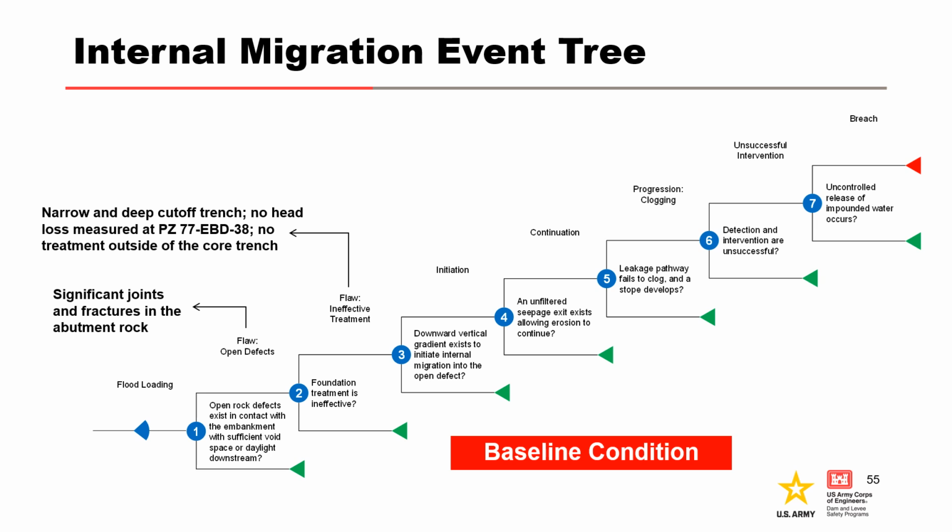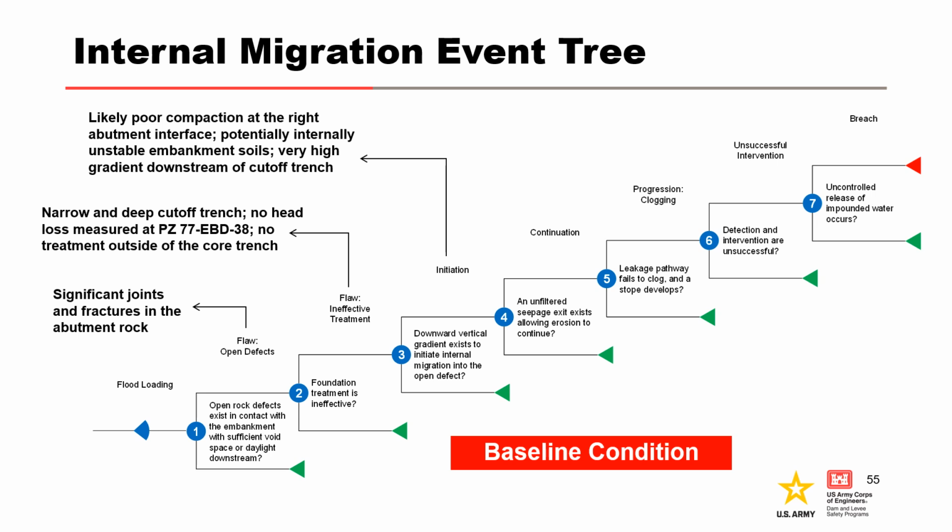There was no head loss measured at piezometers in the downstream edge of the cutoff trench, which shows the cutoff trench to be ineffective. Outside of the core trench, the embankment was founded on overburden with no cutoff or grouting. Node 3 is initiation. Poor compaction was likely at the right abutment interface, and there was potentially internally unstable soil in the foundation. Very high gradient was measured downstream of the cutoff trench.